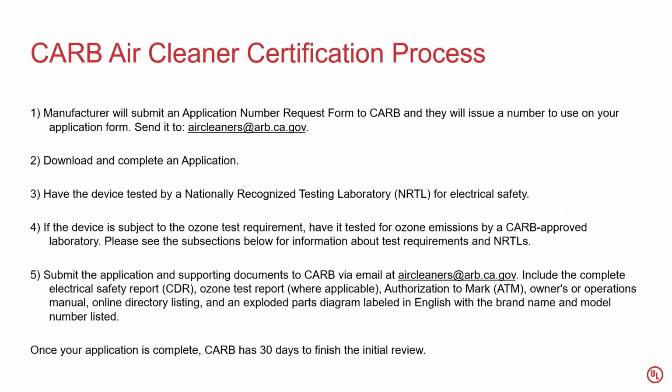So on the next slide, this is just an overview of how you would go about getting an air cleaner certified. You first have to get an application number from CARB. So you reach out to CARB directly so that you can be in their system and eventually be listed on their website, hopefully. The product needs to be tested by a nationally recognized testing laboratory, NRTL. That's where we come in. There are other providers of this service as well.